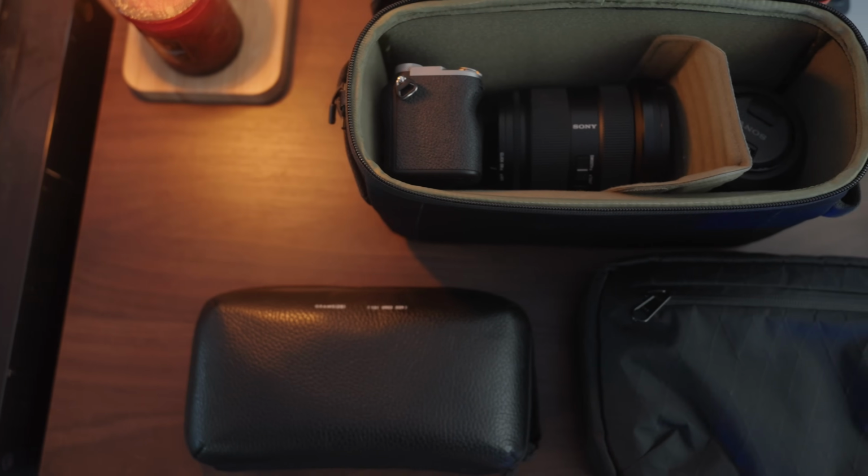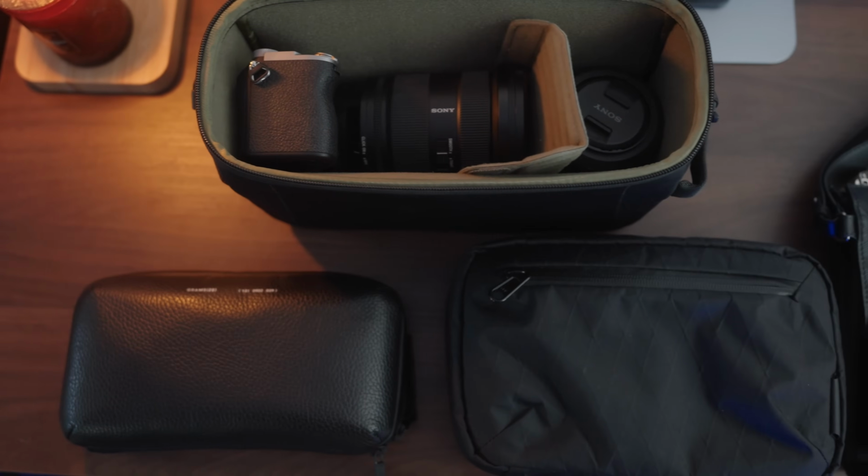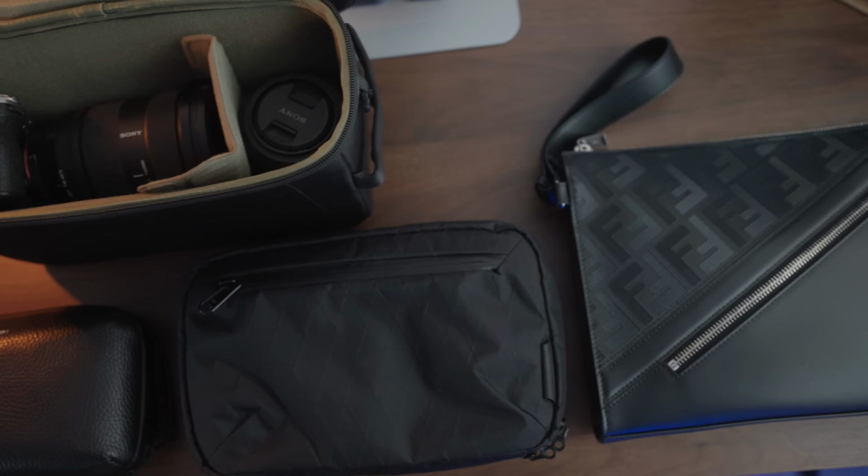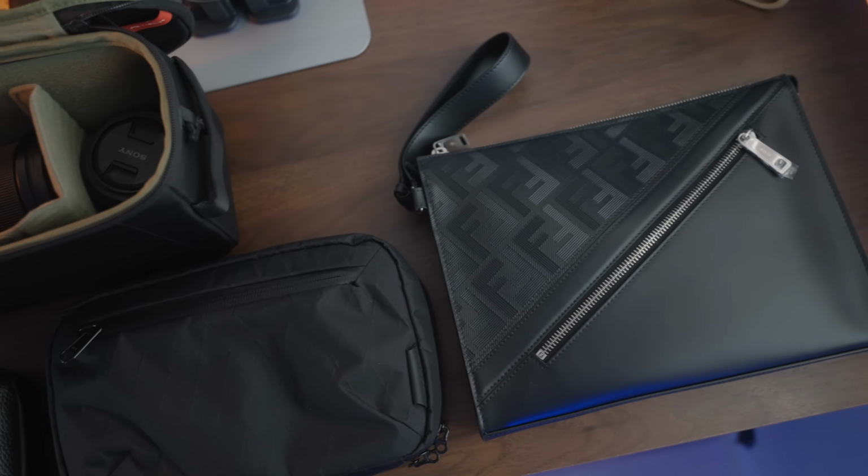Oftentimes when I travel, it's for different reasons. Sometimes it's for work, sometimes it's for fun. Oftentimes it's a little bit of both, but different countries require different things. So I have a system that makes it really easy to swap out bags and make sure I never forget any of my essentials. I've got about 4 different categories of pouches that I carry with me.